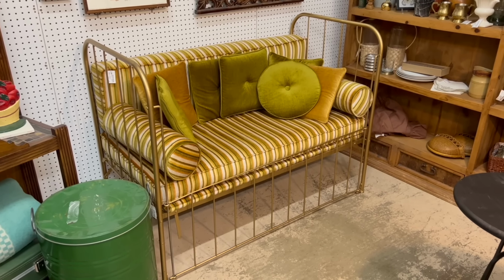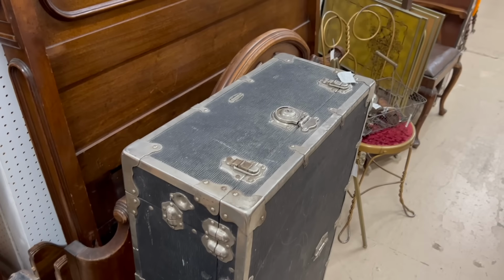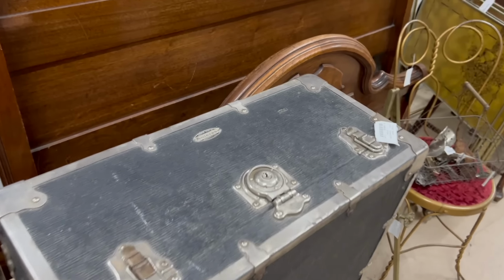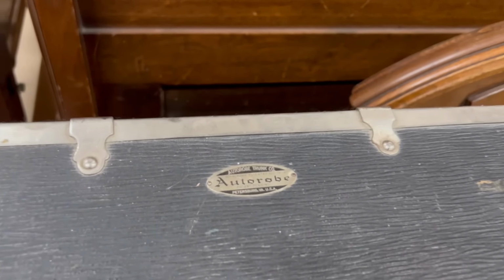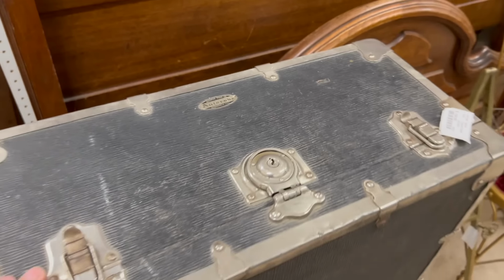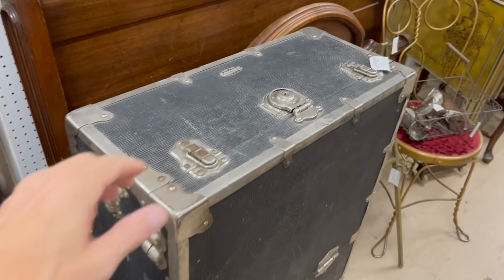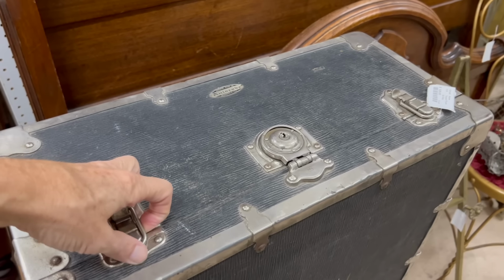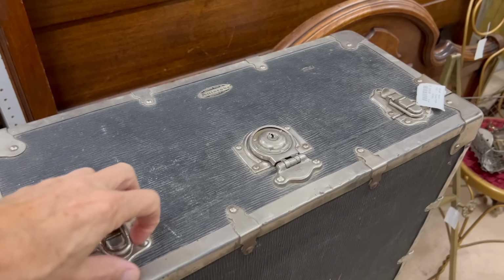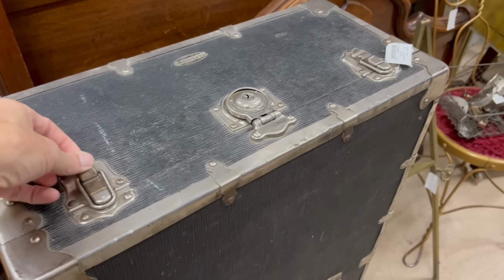It's just immaculate. The flat top trunk here is $169. This is a nice size steamer trunk. It's actually not a steamer trunk though, it's an auto robe. This would have been made to put on the back of an early car. It's similar to a steamer trunk in that it's going to open and have different sections that we can reveal. It says it has the key, so it may not be able to be opened actually, because I'm sure they have that at the desk.